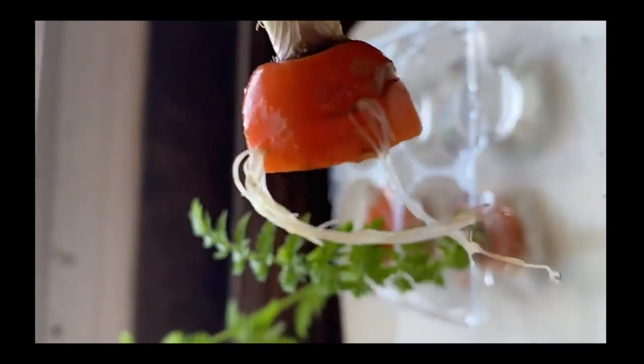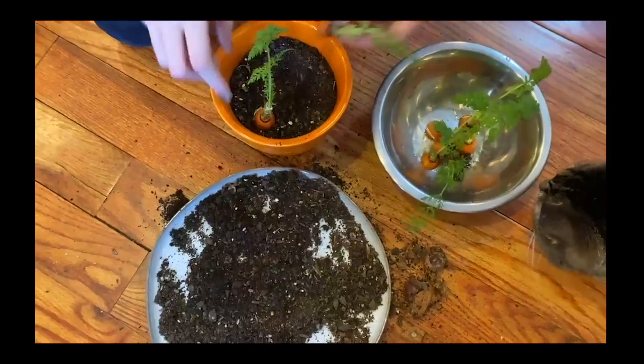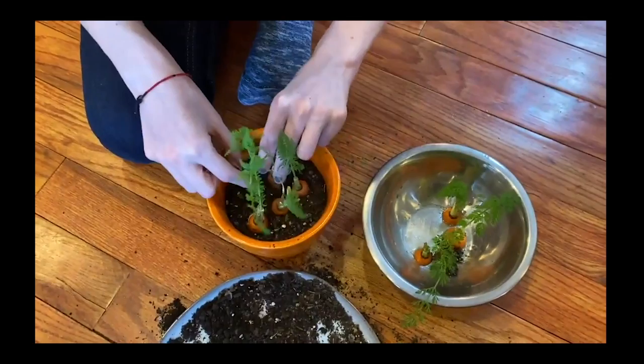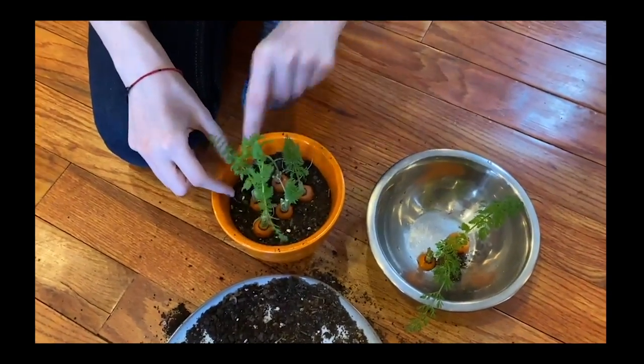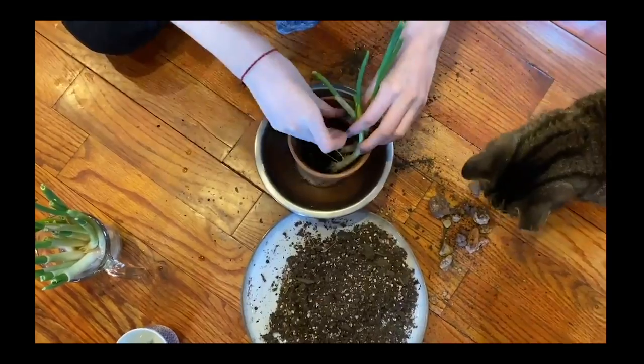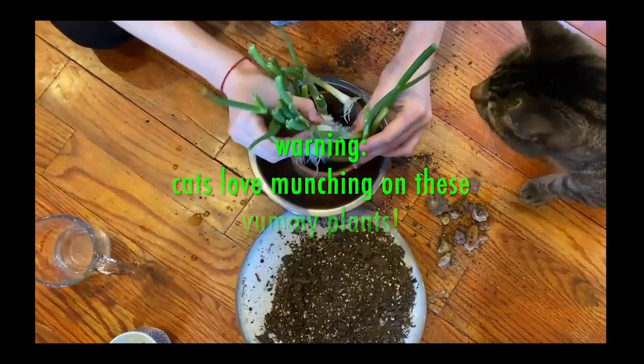For bonus growth, you can even transfer them into containers with soil once the roots grow in so that they can absorb nutrients. You can try this with a variety of vegetable scraps like garlic, ginger, and herbs like basil. Throughout the next few days and weeks, record your plant growth and submit your data on our Explore at Home website. I'm excited to see your results.